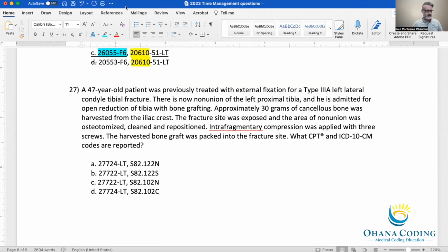And for number 27, so we have 4, 3, 2, 1. What do we got? We have a lot of S82s. The S81.22, and I'll take off the 7th character there. And then the S82.102, we have that twice as well, but again, the 7th character being different. And then the 27224 is in there twice. And so is the 27722 in there twice.